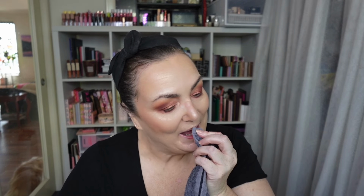I'm going to clean up my lips now. What one's this? I haven't used this one before. It's a Revolution one. This is something that I can't read the name of. I picked it up in a sale yesterday. So, lipstick I can do without looking in a mirror. Lip liner, not so sure. What?